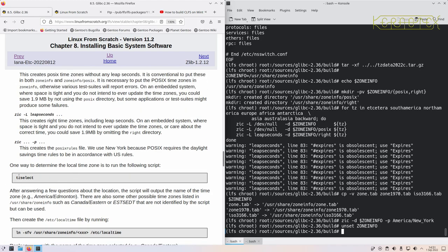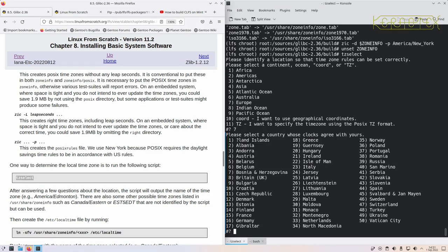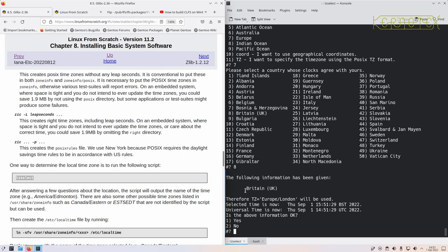Now we need to select our own time zone. We can use this utility to do that. Just enter what continent you're on. So for me, it's Europe. Look for your country, so Britain. And it says there that Europe/London will be used, and it's just verifying that the time is correct, UTC time. So you can see the clock currently set to UTC because it's actually 10 to 4 here in the UK.